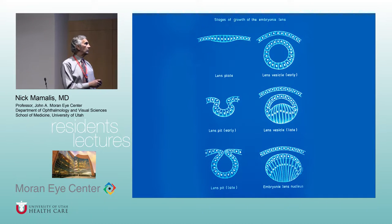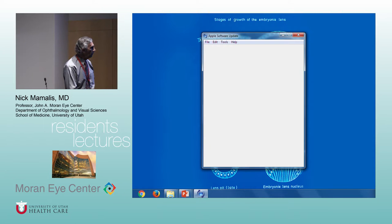What's interesting is as the lens begins to form, it's first of all just a round ball. But then the cells in the back will migrate forward. And as they migrate forward, they fill that in. And that's an important point because throughout life, there normally should not be lens epithelial cells along the posterior capsule. We've migrated anteriorly. And when the lens grows throughout life, these cells will go out along the equator.